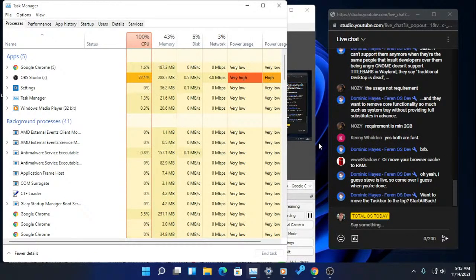Farron says, want to move the taskbar to the top? Start All Back. I know. Is that free, by the way, that app, Start All Back? But yeah, I'll wait till it's officially updated by Microsoft to move the taskbar to the top. I don't use this machine every day, so it's not that big of a deal.